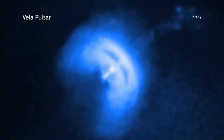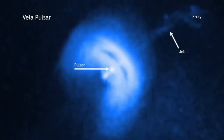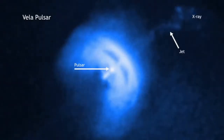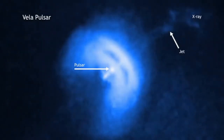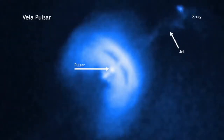It spins 11 times per second and emits radio, optical, gamma and X-ray radiation. The sound you are listening to is its radio emissions, that fast ticking as the Earth intercepts one of the pulsar's jets 11 times per second. Notice again the corkscrewing X-ray jet.